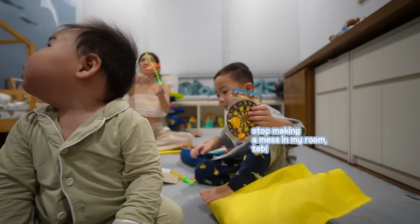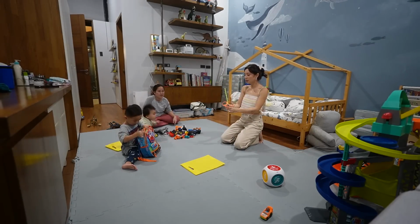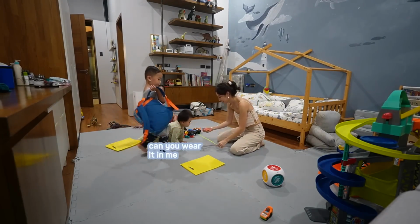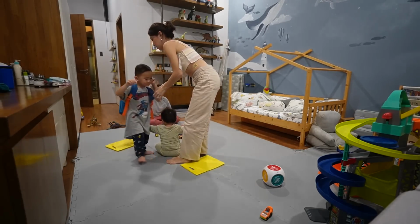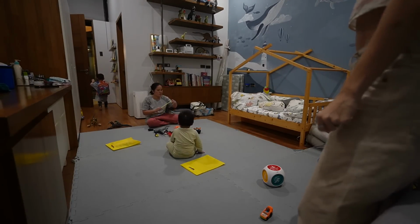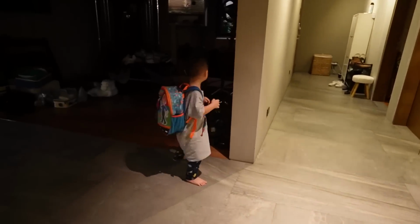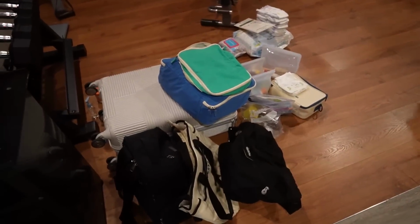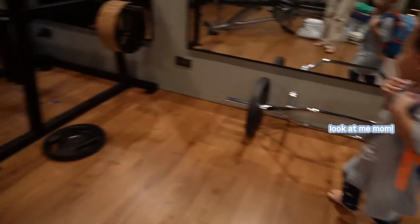What, Mom? I'm making a mess in my room, Daddy. Toby, look at Mom. Scottie, look at Mom. Ready, set, go! Are you too heavy? You wear it, Emmy. Why don't you see yourself here, babe? There's a mirror here, Mom. I want to go outside. Show me. Oh, looking at himself in the mirror. Look at me. Okay, let me turn on the light. Heavy things, we're all packed and ready to go. Look at me, Mom. Oh, good, honey. Look at me, Mom.